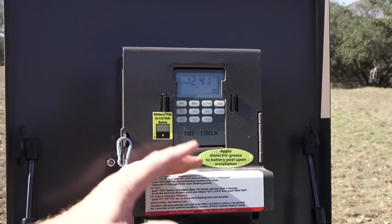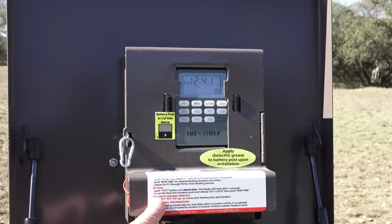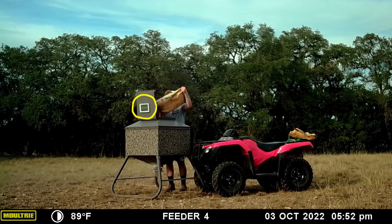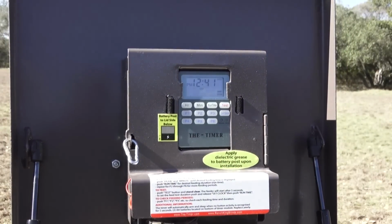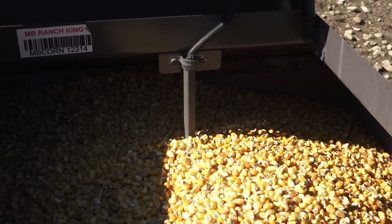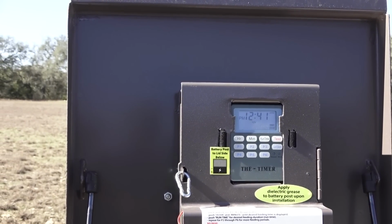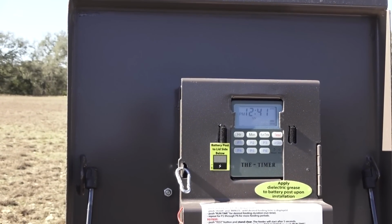So pretty handy. You can adjust it up to a 30-minute spin, and like I said, 6 times a day. So pretty cool. Works really, really well. And it's got a 12-volt battery in here, and on the other side it's got a solar panel that keeps that battery charged and hot all the time. And as you can see, we are now full of corn. I just put 10 50-pound bags in there, so 500 pounds of corn. Come and get it, guys.